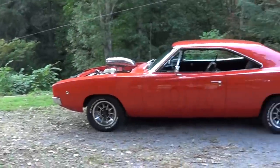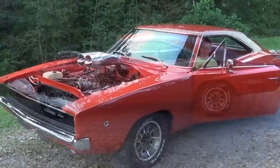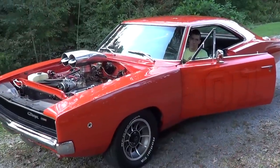There you go. The Ghost of the General Lee. The Grand Rod Run 2012. Hope you all have enjoyed it. See ya. Y'all didn't think I was going to leave without hearing this thing run, did you?